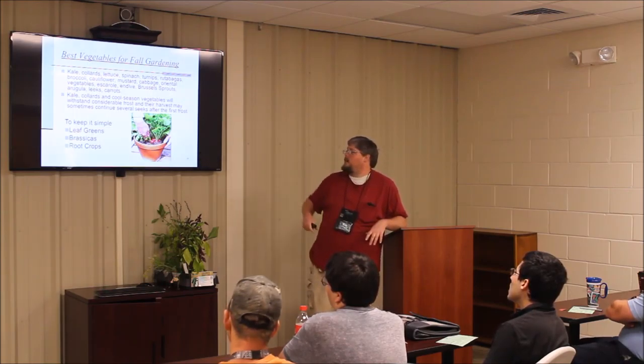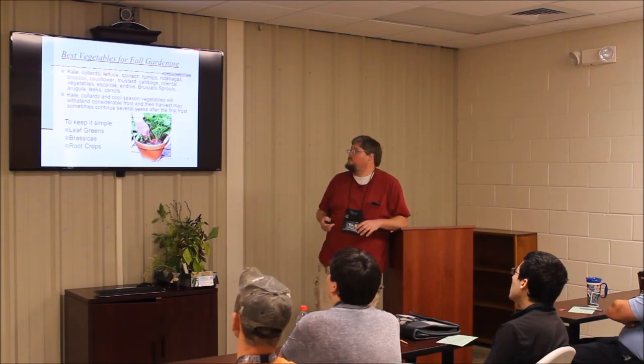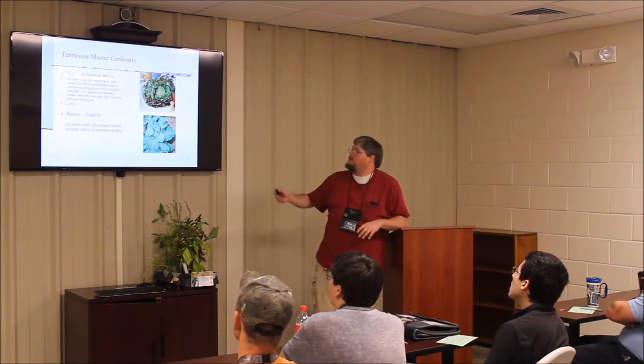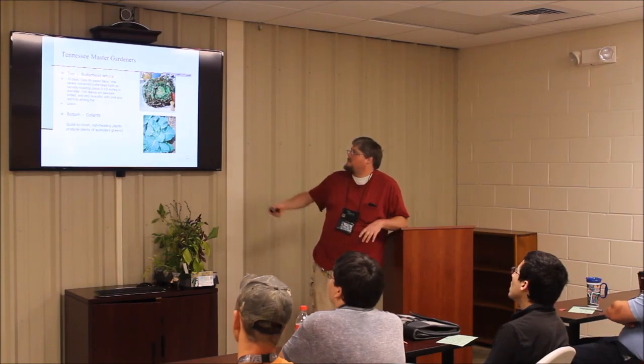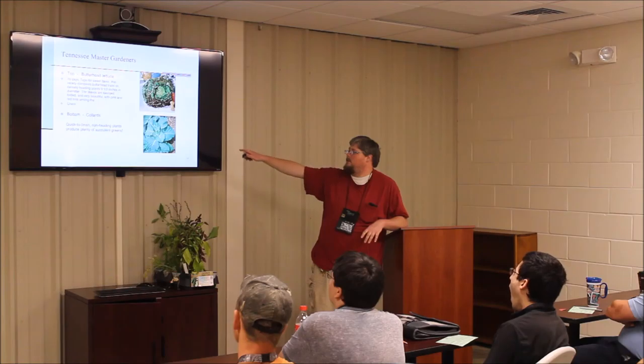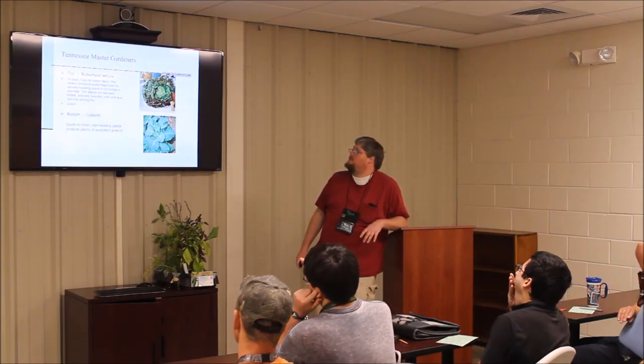As you can see, there's some radish in a nice little container on the back porch. Good way to keep your salads nice and full throughout the winter. Got some different examples. Butterhead lettuce, collard greens. Quick growing, don't have to worry about heading them. They usually taste pretty good.